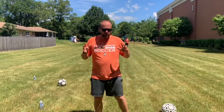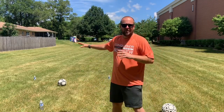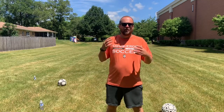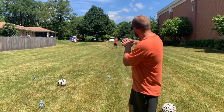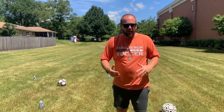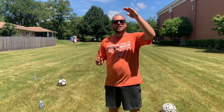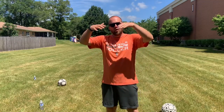Hey guys, so here's what we've got set up. We've got this advanced game set up. It's an advanced passing and trapping game. I like to call it Horseshoes, and my players love playing this. They love competing against one another. You can set the distances to be whatever helps you, but the idea is we're trying to get the ball in the air and we're trying to get it to our teammate.